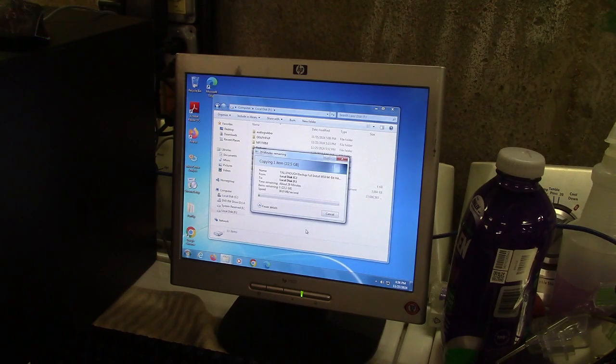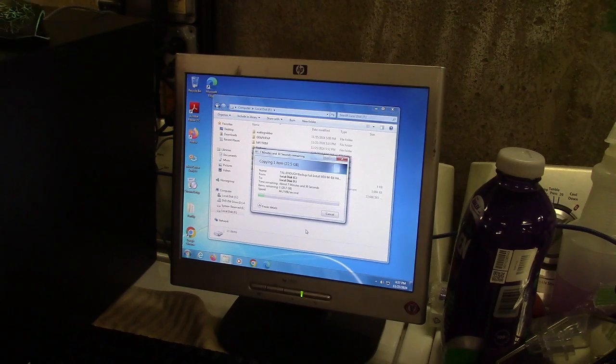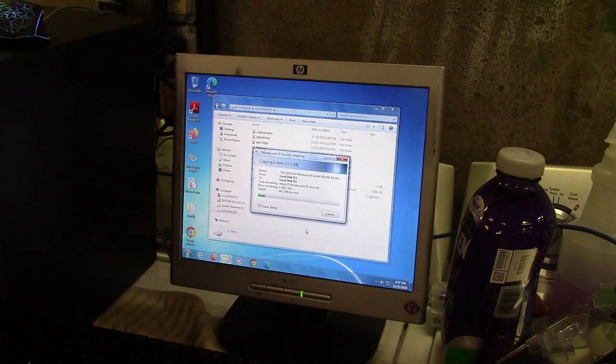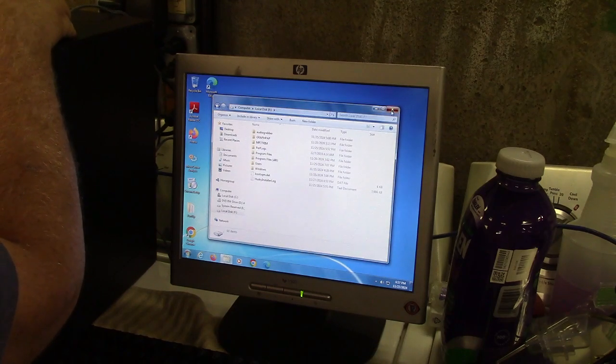So that says it's going to take 29 minutes. 29 minutes. I think that's still... Well, I mean, it's kind of counting down now. The drive otherwise seems to be operating fine. That's just very odd. There you go. 7 minutes and 30 seconds. So why it took so long, I don't know. I have no idea. But good enough. We'll cancel that. We're just going to forget about it.